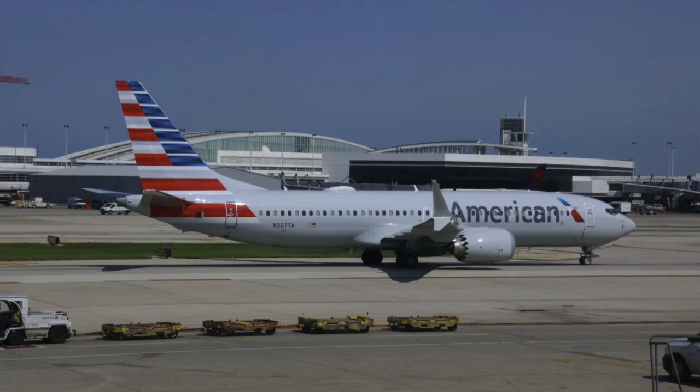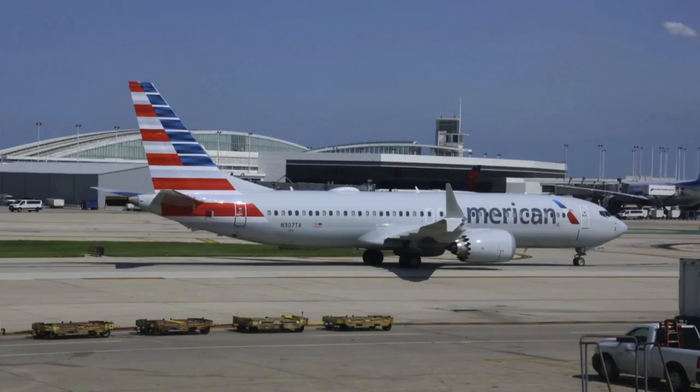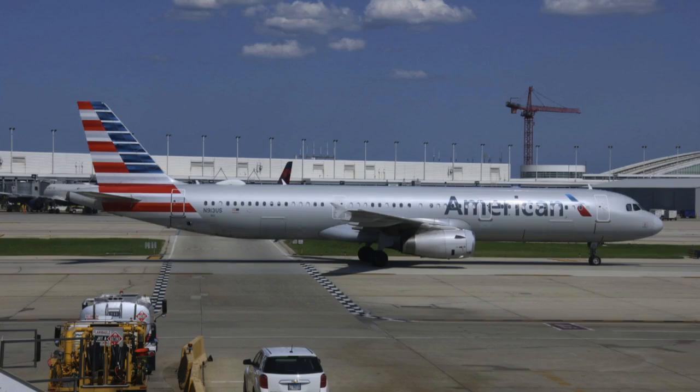And we got an American 737 MAX 8 also looking really great right there. It's 307 Tango Alpha. So cool to see this aircraft also making its rounds here at O'Hare. They have a good handful.